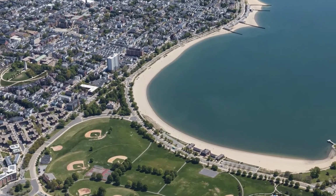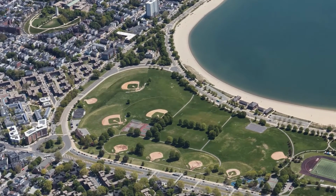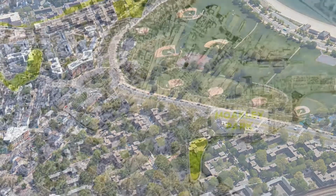Currently in schematic design, the Moakley Park Resilience Plan is poised to address some of the city's most pressing climate resilience, social justice, and community health and welfare priorities.